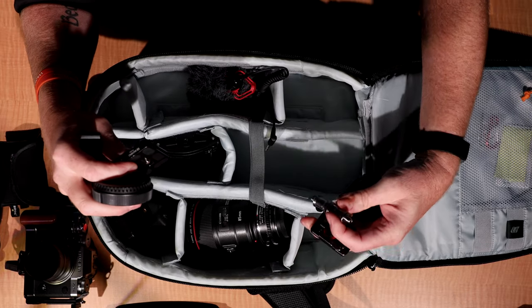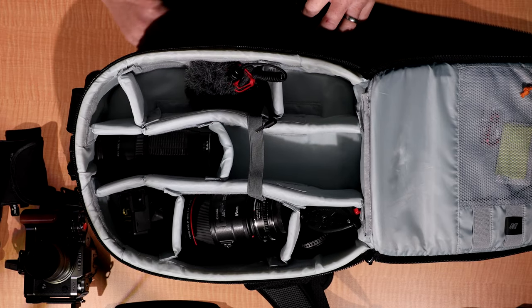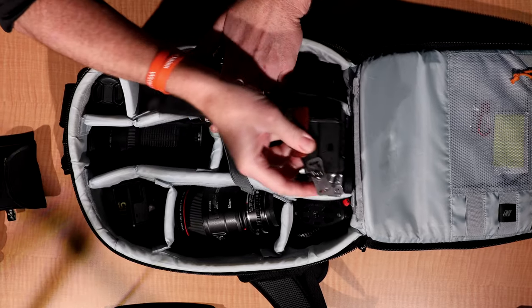Base plate for a tripod, some lens cap, body cap, lens cap, body cap. And what is down here? Another Peak Design base plate for a tripod and another little thing for a light stand. All right, I think that covers all the main things I have in my camera bag. So you notice that a lot of stuff goes in here and it's not that heavy.